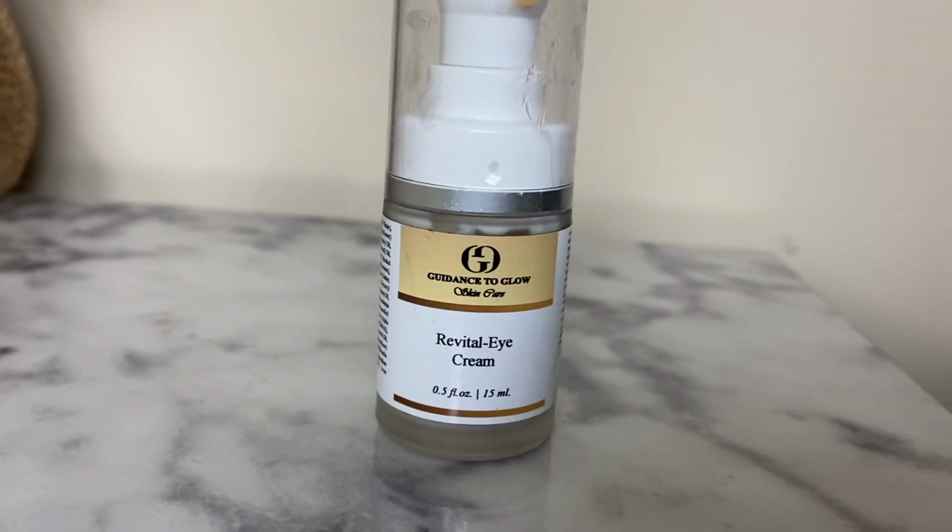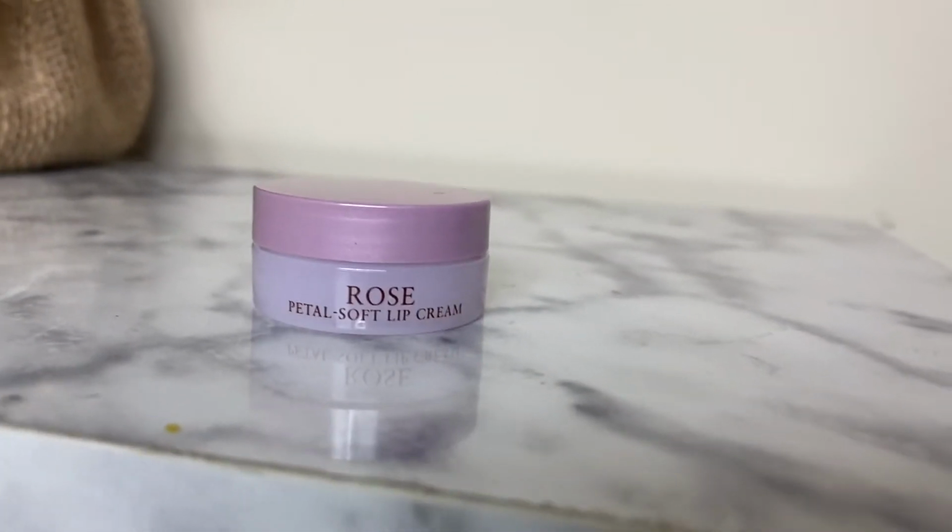Next up is just some eye cream. I am not the best at applying everything and knowing it perfectly, and the tugging. I'm really trying to work on tugging and pulling on my skin, but I get the job done. Next up is the Fresh Lip Balm.